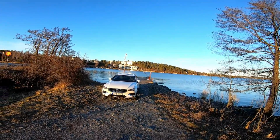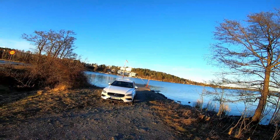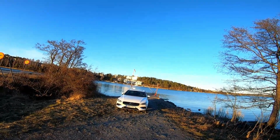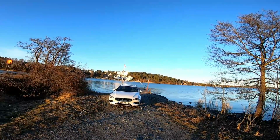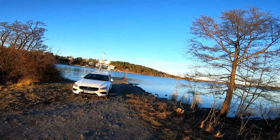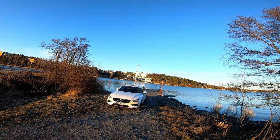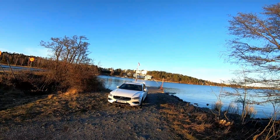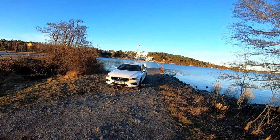My name is Eric, and this week I have a very special car for you. It is the Volvo V60 T8 Inscription. It is, in other words, the most luxurious V60 that you can get, and the most powerful, apart from the one engineered by Polestar.